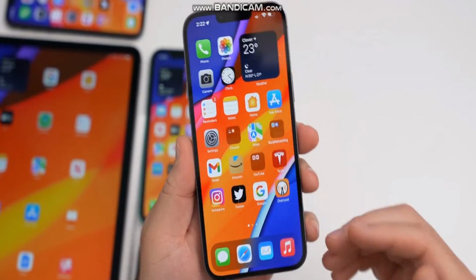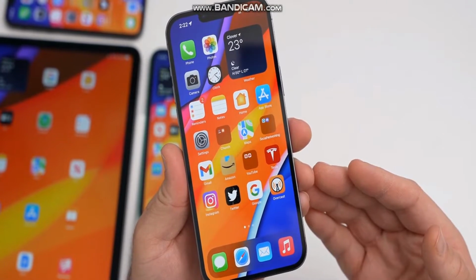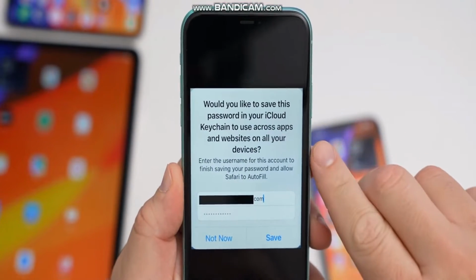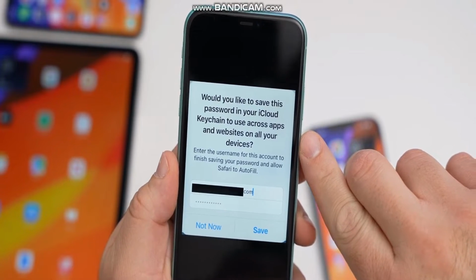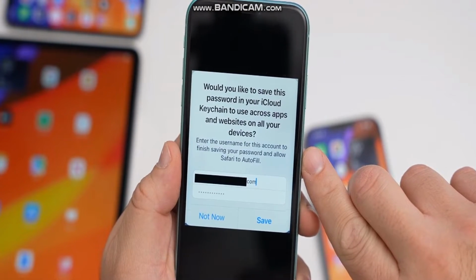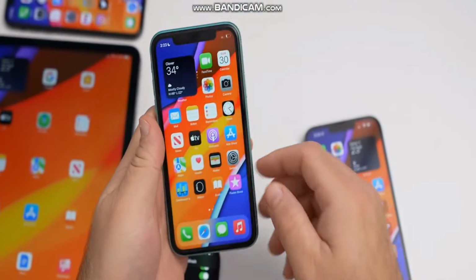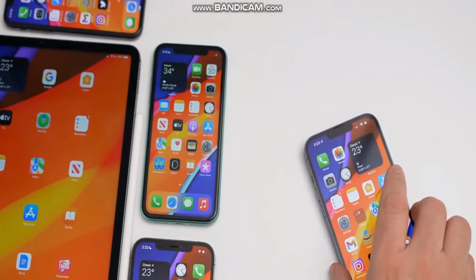Now, if you're adding a password on a website in Safari, and maybe you don't have an email address, you've just entered the password, it will now prompt you with a new prompt and ask you to enter that and see if you want to save it in your keychain. So you can see here, this is what it looks like. It says, would you like to save this password in your iCloud keychain to use across apps and websites on all your devices? Enter the username for this account to finish saving your password and allow Safari to autofill. Thanks to Ryan for sending this in, and as you can see, this is what it looks like. So you can save it or hit not now. So you'll only get that if you're setting up a new password or maybe logging in and you have a password only set up for that website.